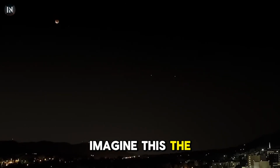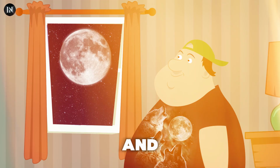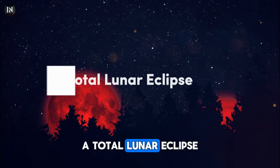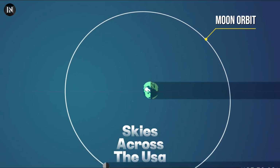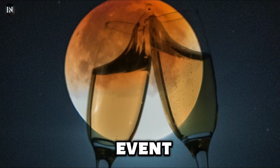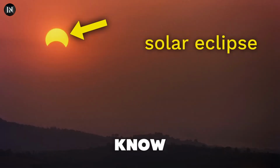Imagine this. The night sky turns dark, the moon glows a haunting shade of red, and the world holds its breath. On March 13th and 14th, 2025, a total lunar eclipse, also known as a blood moon, will light up the skies across the USA. But what makes this eclipse so special? And how can you make the most of this rare celestial event? Stick around because we're about to dive into everything you need to know.